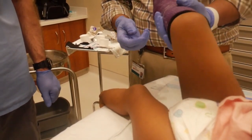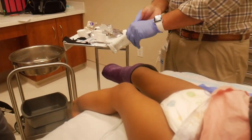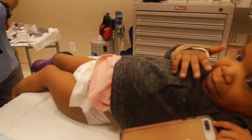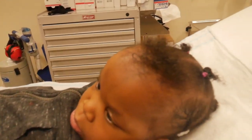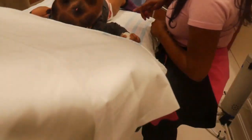Okay, I think that's pretty good, actually. All right, honey. That's pretty. It is pretty. I love that purple. That's a good color. Switch with you, Mama. Are we doing the same color on this side? I think we can. She really likes purple.